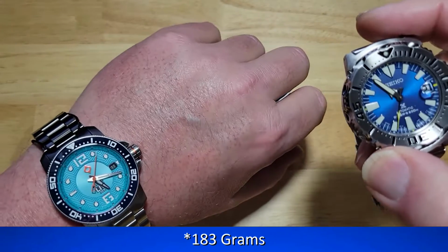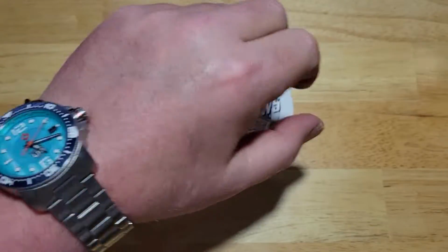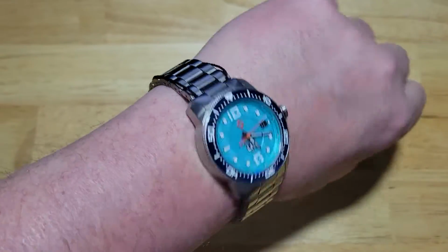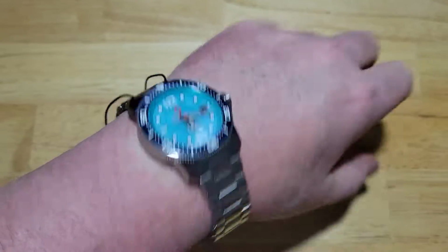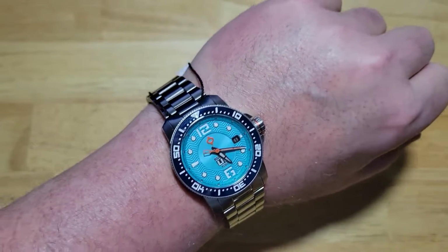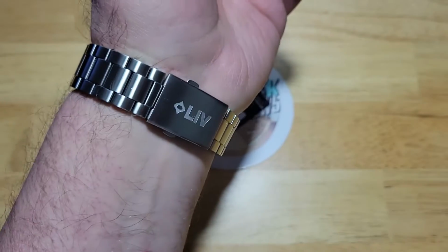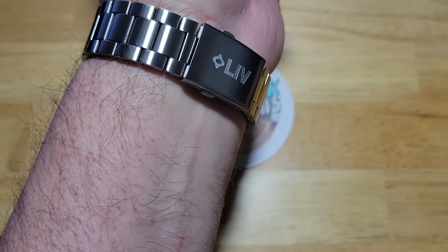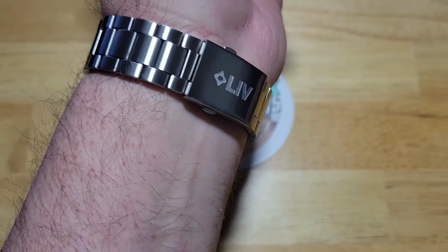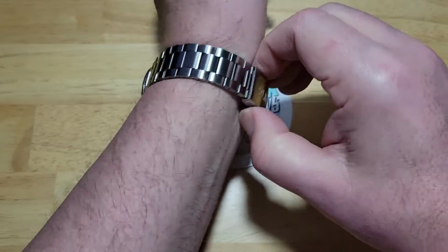So both of these, they're heavy boys. They're heavy dive watches. And again, that's right at my limit. I don't like to go above about 185, but a couple grams over it, not a big deal. The plus is you feel like you've got something substantial on your wrist, which I do like. I'd probably have to go with maybe one or two adjustments in to make this fit perfectly. It's super comfortable. All right, so there's that one.